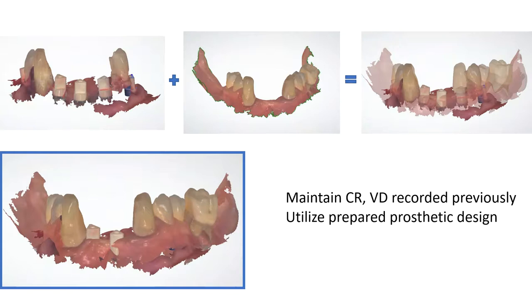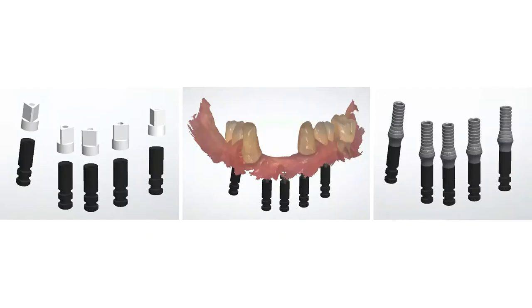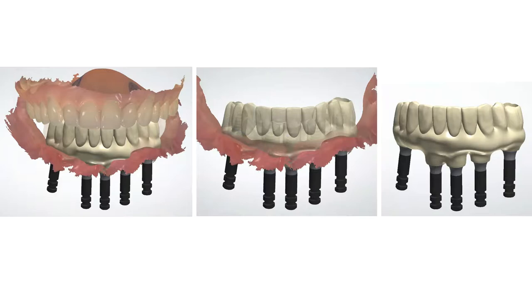And once I can integrate the two models together, I can utilize the design that's already been made. I've maintained the centric relation and vertical dimension that were recorded previously while the teeth were still in the patient's mouth. And I'm now able to utilize the pre-prepared prosthetic design, and I save an hour and a half or more of restorative design. The software will allow these implant positions and scan flags to be imported into the previous model. On that previous model, I already have the wax up or the design for the provisional restoration. And now it turns into a 20 or so minute process just to finesse the area between the actual implant position and what was originally designed. So I've taken something that would have taken 2 hours, and we turned it into 20 minutes.